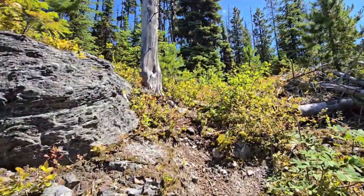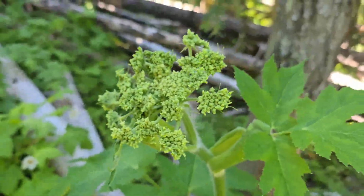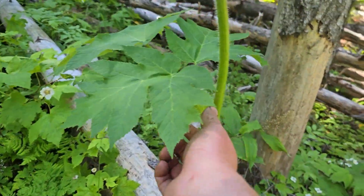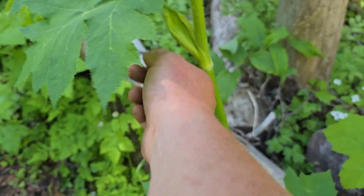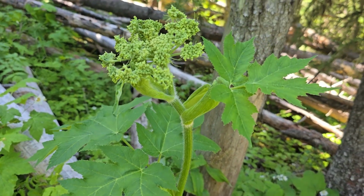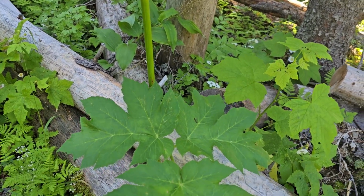Lesson 1 today. This is not giant hogsweed. This is cow parsnip. You can boil this stuff down into a food. Yummy stuff. Whereas the giant hogsweed will destroy you. It's like the most extreme plant in Canada.